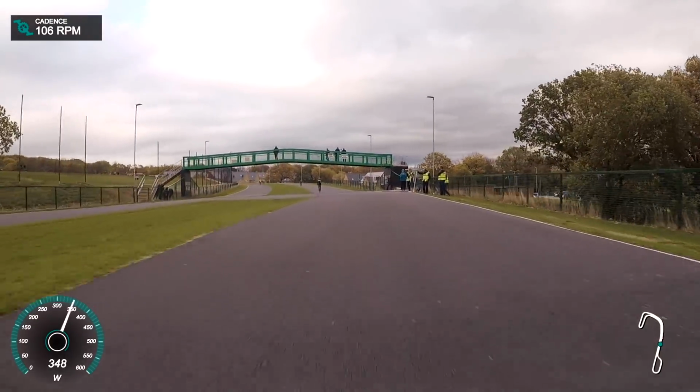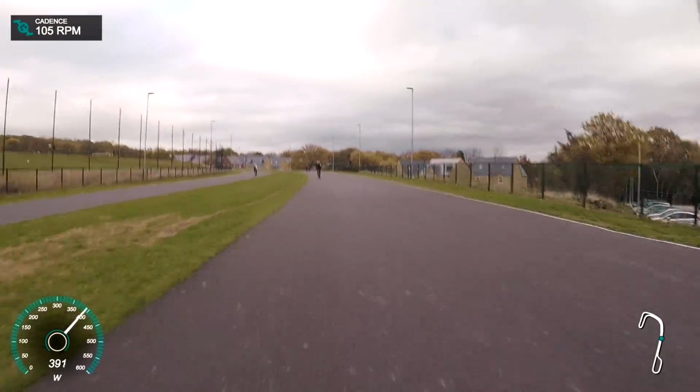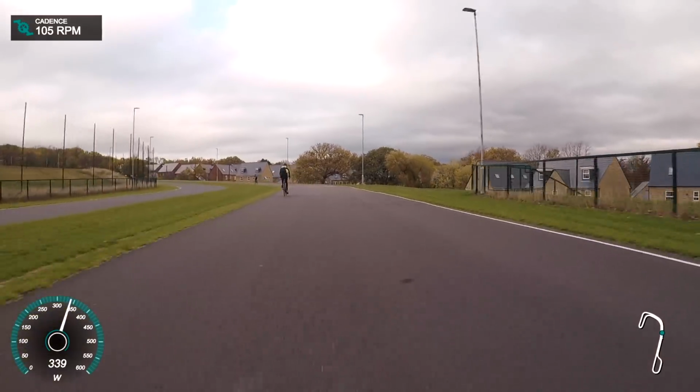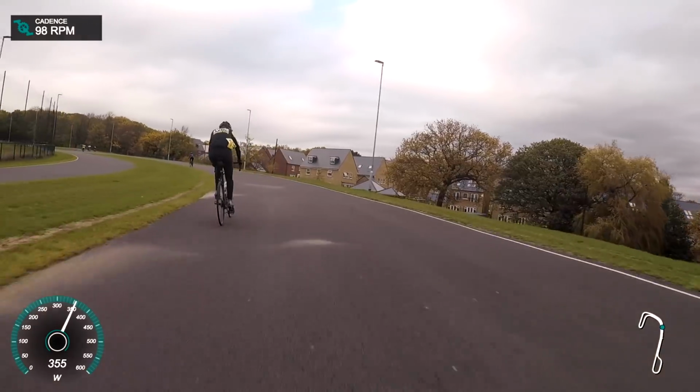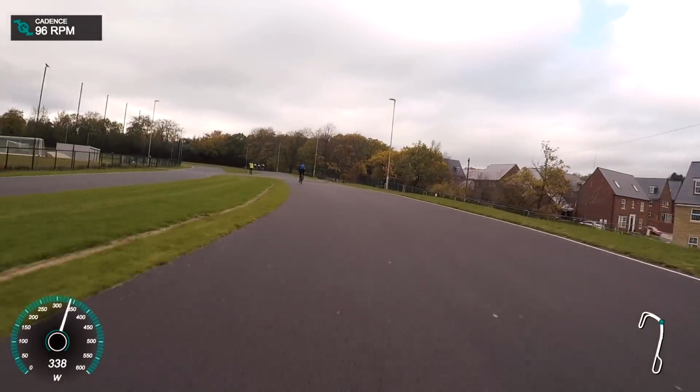Yeah, 1 lap to go. So at that point, I was like, I can do over a lap at that power. So this is just me thrashing it for a lap. I think the lap lasted maybe just over 3 minutes. So I was like, right, I know the power that I can do for a good 3 to 4 minutes.